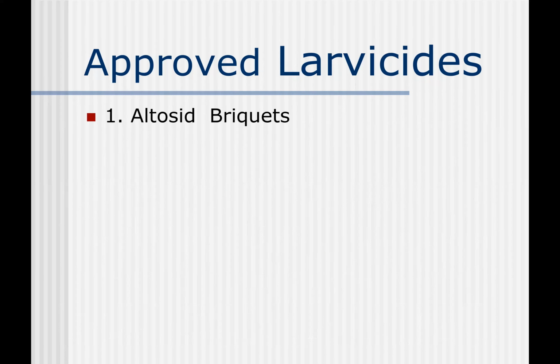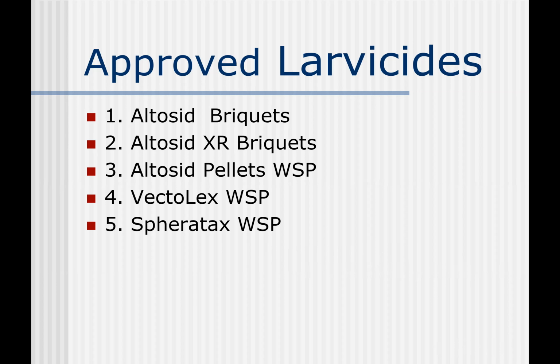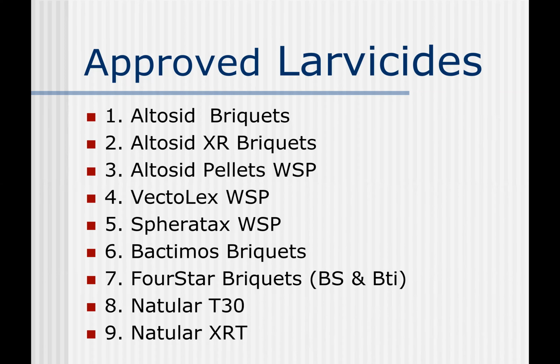Approved larvicides. This is what we're really talking about, really, though. These are the things you really need after everything else: you need to make sure that you can use approved larvicides. Here's a list of them that we have, and I'll talk about each of them a little bit, but not a real lot.